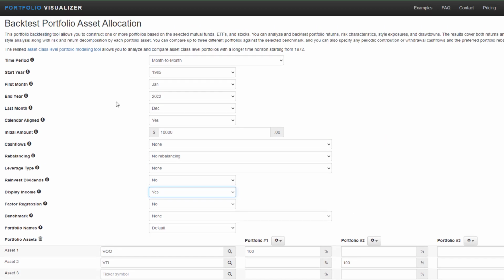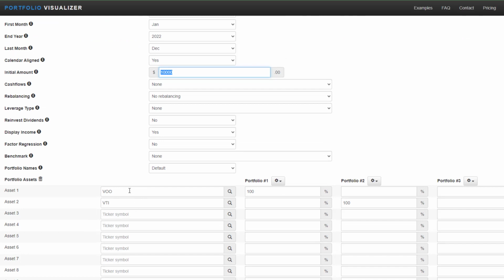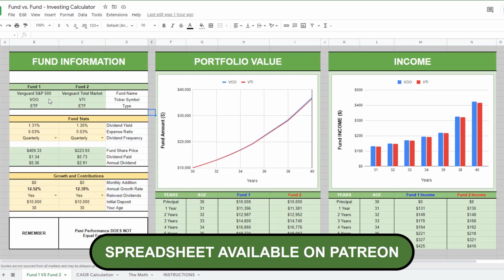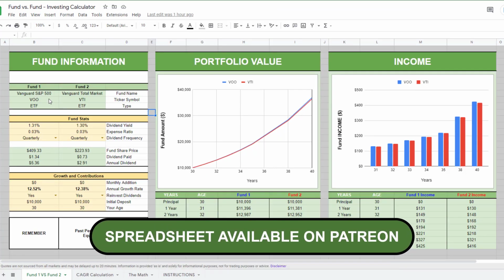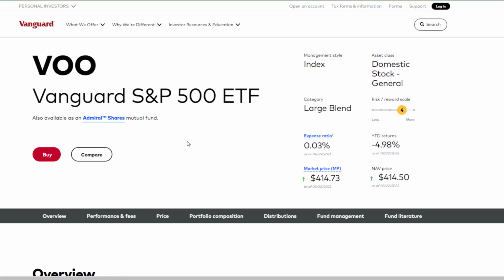And then we'll come over to Portfolio Visualizer and check out what an initial amount of $10,000 invested in both funds would have fared over the course of the past 10 to 12 years. And then I want to come back over to my calculator and see how these funds would look 10 years in the future.